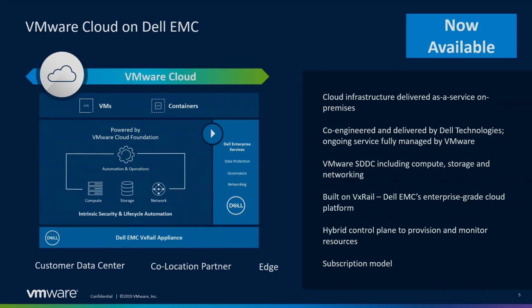So again, this is cloud. This is a cloud model. It just happens to be delivered on-prem. And so what that means is, and by the way, one thing I want to distinguish between, people use the term managed service a lot. This is not a managed service. This is a cloud service.